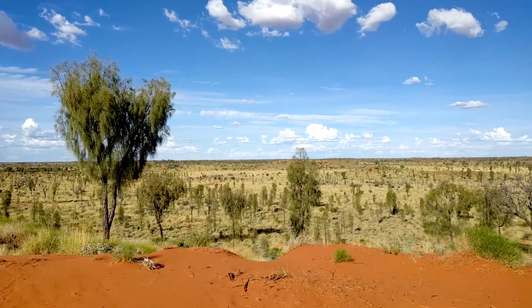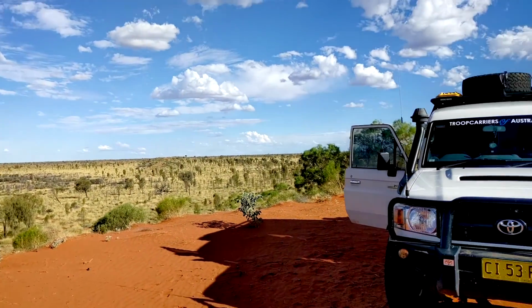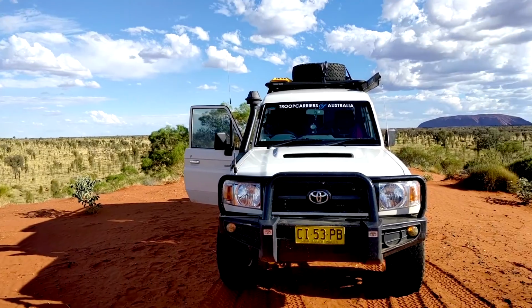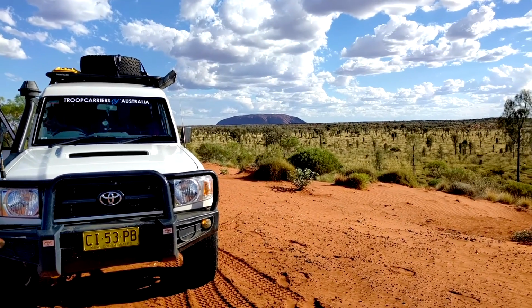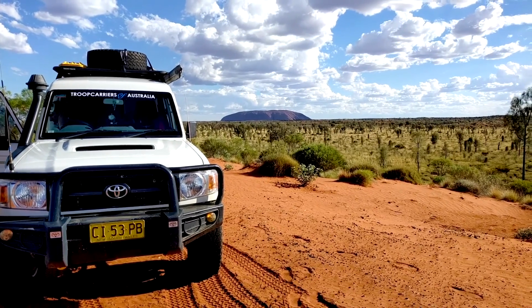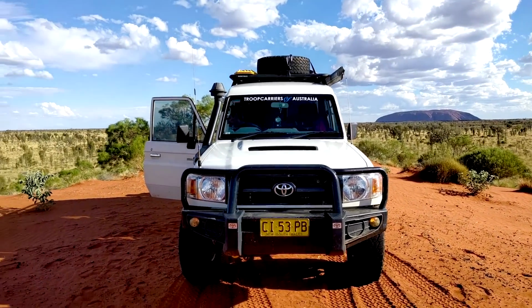We just arrived to our camping spot for the night. Here is the troopy. Here is Uluru. It's gonna be a nice evening, I think. Now let's put out the solar.